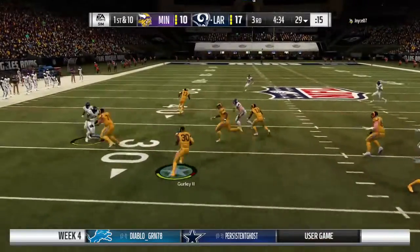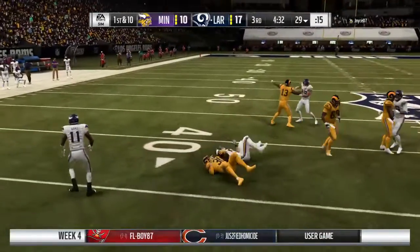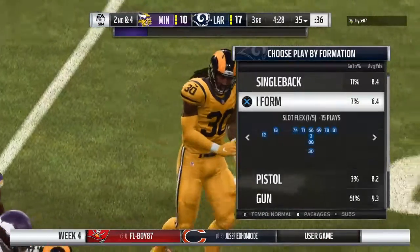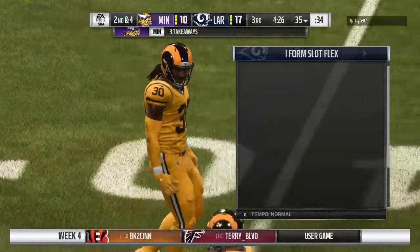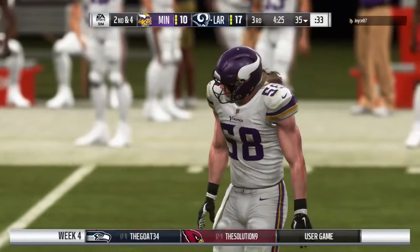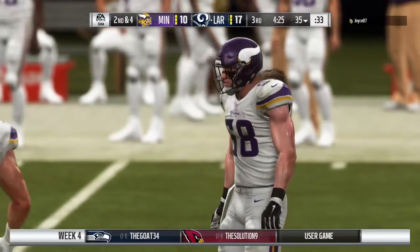Time to establish the run game here early. And he'll be tackled at about the 35. It's a 6-yard pickup, but it gets him to 2nd and 4. And there's a run to be happy with. Good, solid yardage. He'll take that anytime you hand the ball to a back.